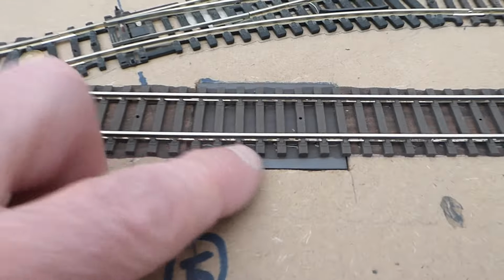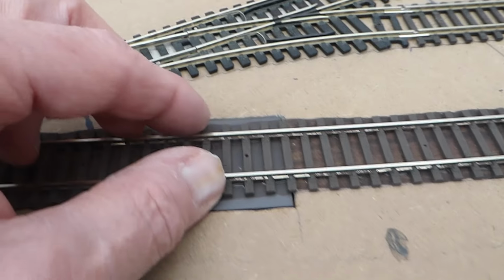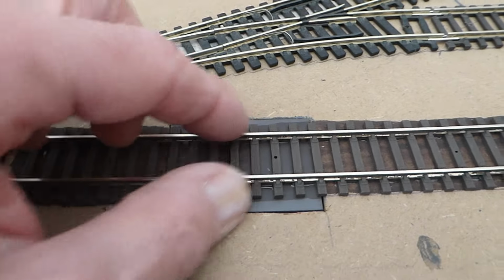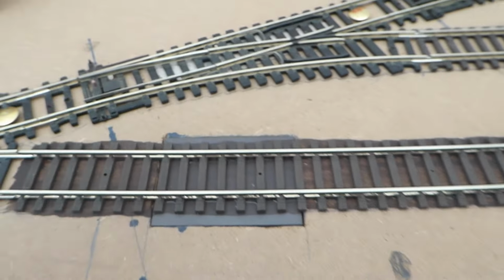So what I did notice is that although all this lot where the wood is dried quite quickly, this bit did seem to still be a little bit loose last night when I took all my weights off, which you'll see in a photo soon. But yeah, I'm quite happy with this. This has gone all okay.